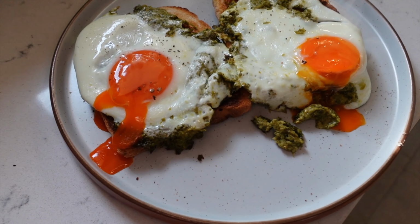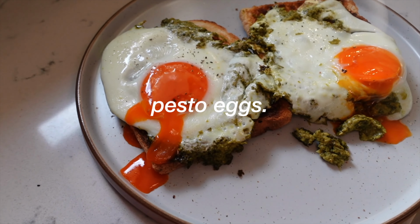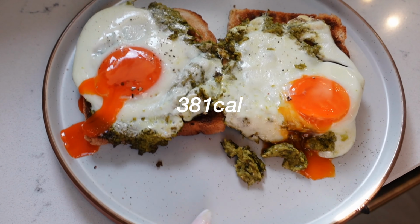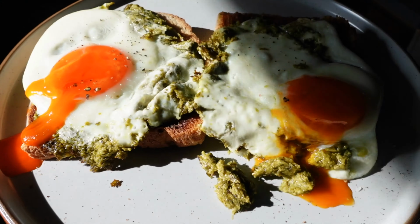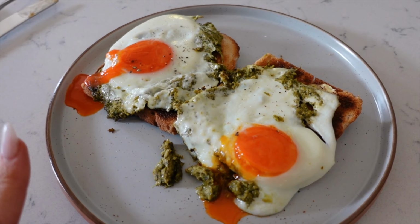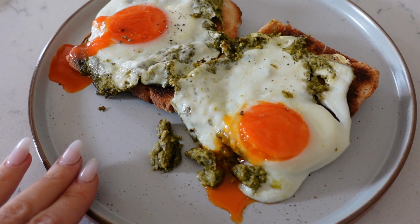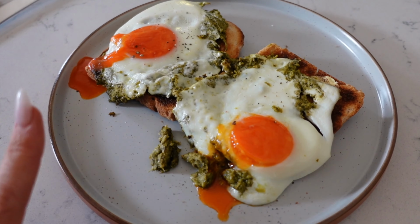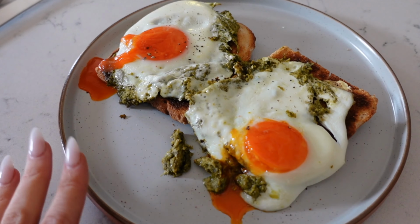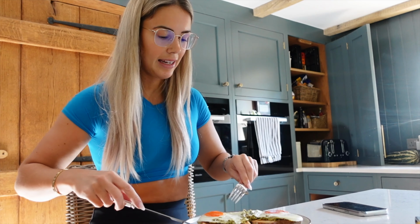And there we are. There are my pesto eggs for 381 calories and 24 grams of protein. Can we just take a minute to look how good that looks? I think a lot of people get a bit put off by having eggs for breakfast because obviously they're quite high in fats, but you've got to remember that it's good healthy fats and everything in moderation. So just don't go having like 10 eggs. We're all good. Okay, here goes.